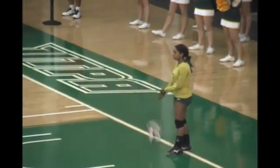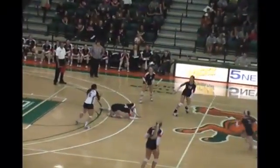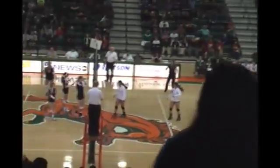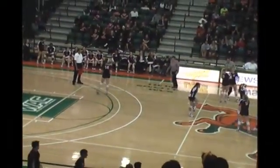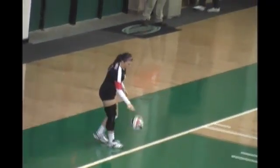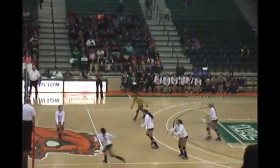Spear to serve off the ball here for the Lady Warriors. Spear gets that one over. Chargers getting this ball. Chargers sending that ball back to Rowe, and the Chargers will pick up a point. 19-19 game here. Chargers finally tie this one up. And so number 4 to serve off the ball here for the Lady Chargers. 19-19 game right now.